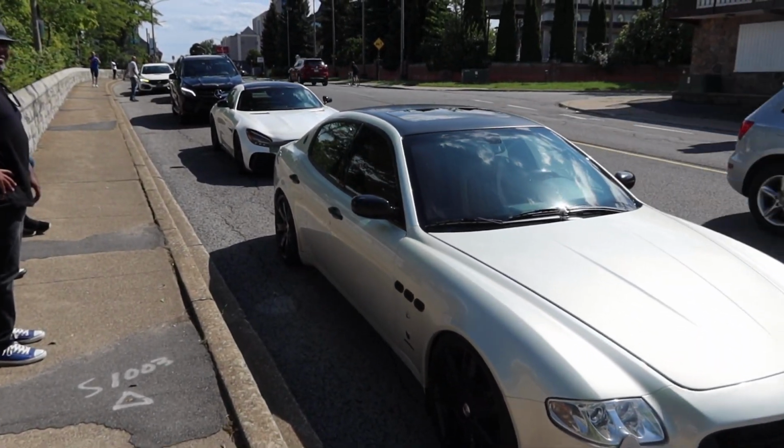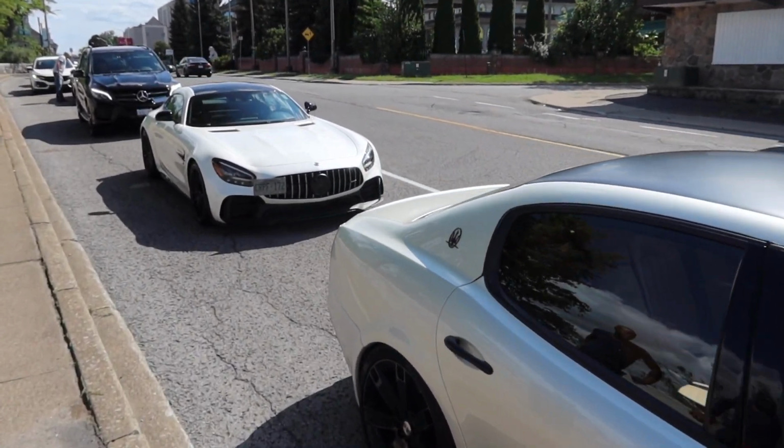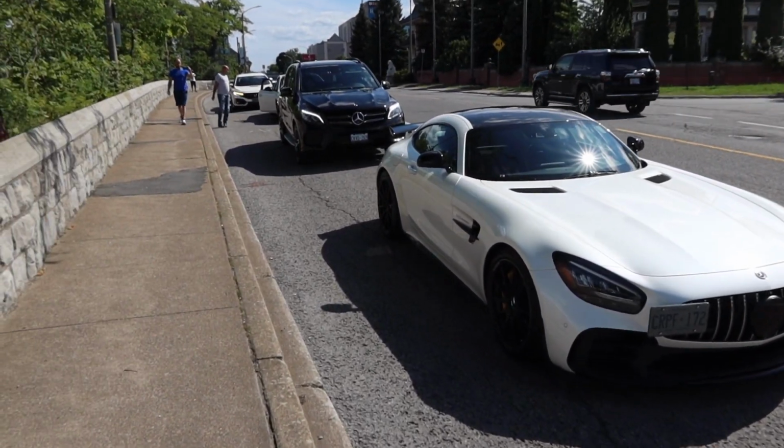You know those houses over by that lake were nice, yeah, man. Yeah, those houses by that lake. Oh, everything there is a million of them. Easily. Everything.